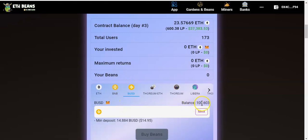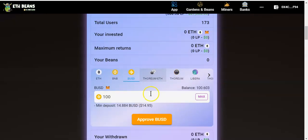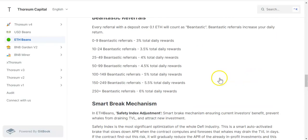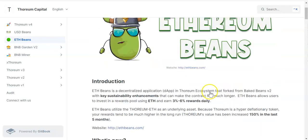As you can see, it shows the balance in my wallet, 100 BUSD. So I'm going to select 100 BUSD. Remember, the minimum deposit for BUSD is 14.95, let's call it 15 bucks. For any coin that you select, the minimum is, let's say, 15 bucks. So the minimum deposit is 15 bucks, and the maximum, I'm not sure if there is a maximum. Let's have a quick peek at the white paper real quick and see if there is any maximum.